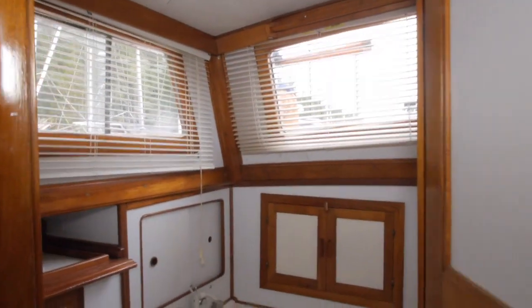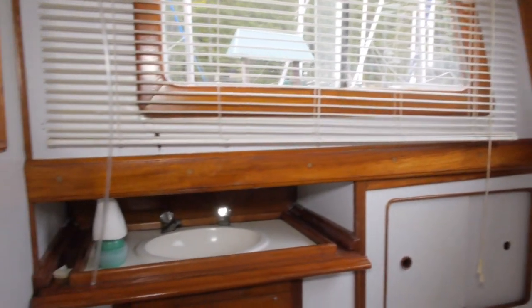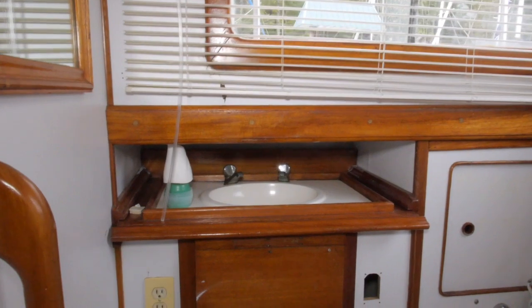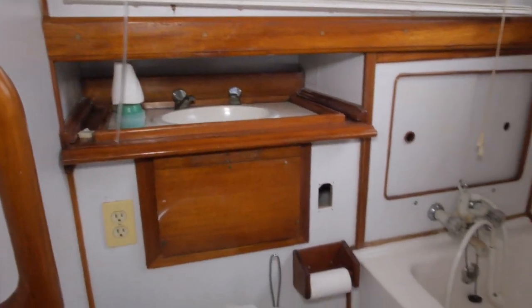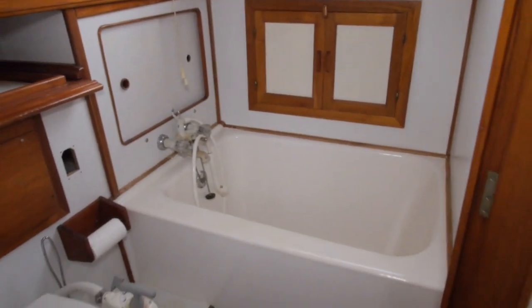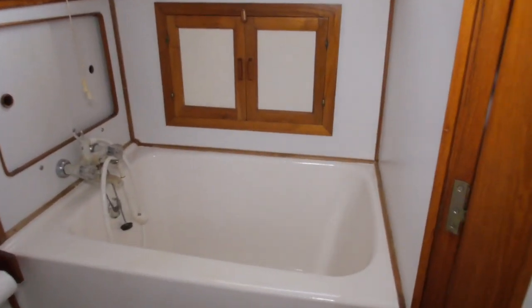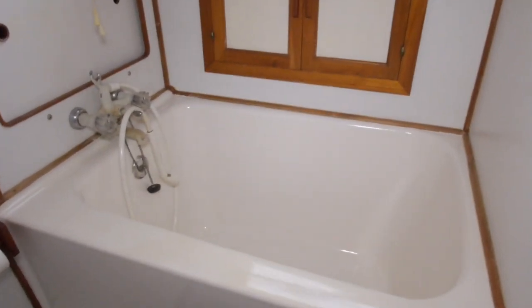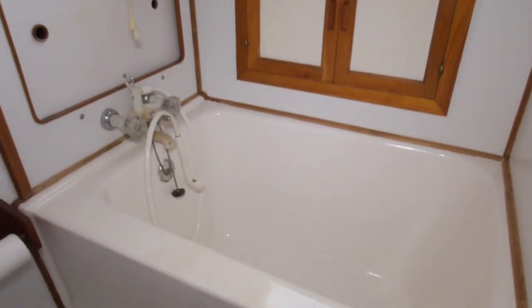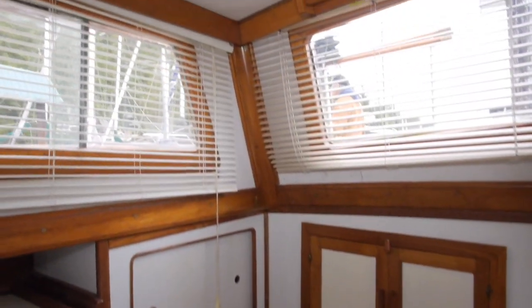The head compartment again is a good size, and it's big enough to have a bathtub in it. So besides the shower, and there's another one of the pull-out sinks, there is a deep bathtub. And again, lots of ventilation and light in this space as well. So for a 36-foot boat, to have a bathtub is kind of a nice and unique feature.